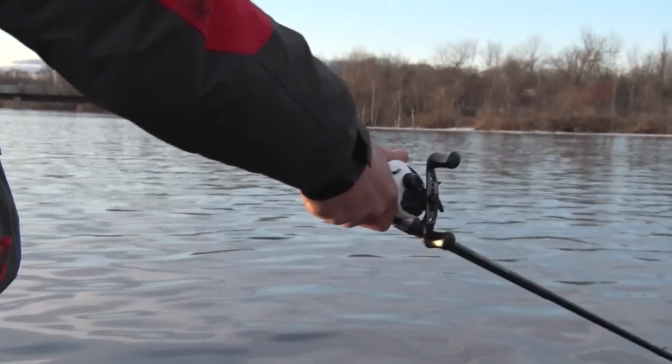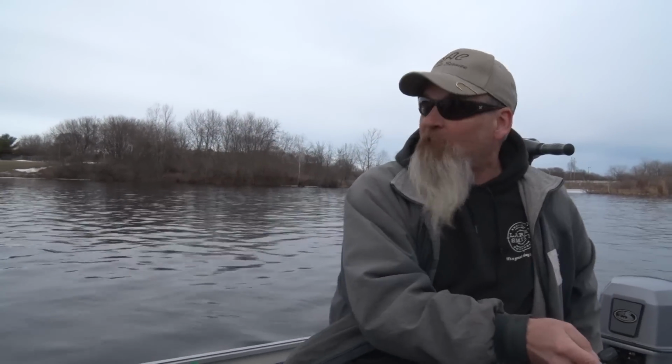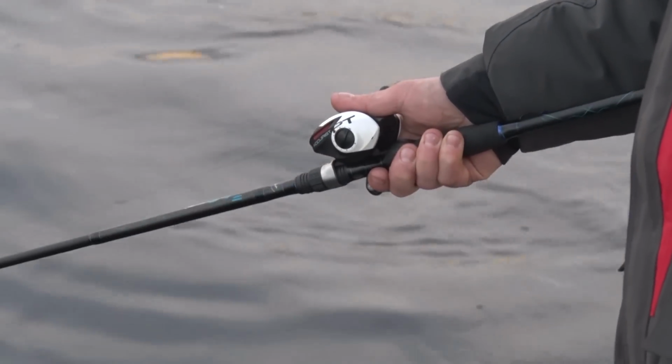So while you're trolling with this now, first time ever, you can really feel that Rapala wiggling, right? Sure. So you know it's working. Again, when you're fishing, little things you do make a world of difference.